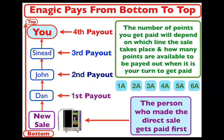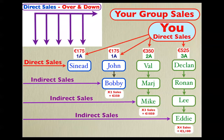Now, to understand this in detail, please sit down with someone who understands this and can show you this on paper. It really is a very simple process. To go into it in a little bit more detail, as you can see here in the top left, remember this is direct sales, and how it pays you is you go over and you go down. So to the right here, we'll show an example of your group sales.